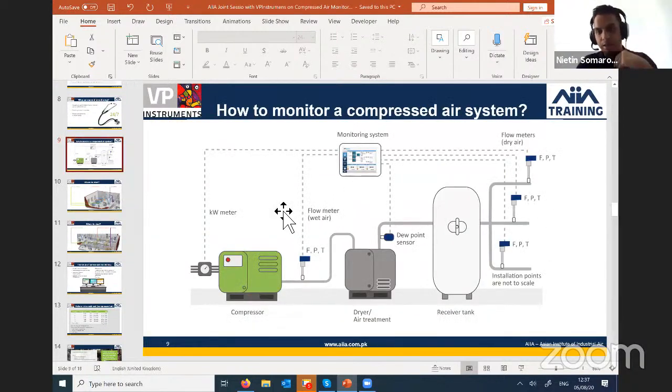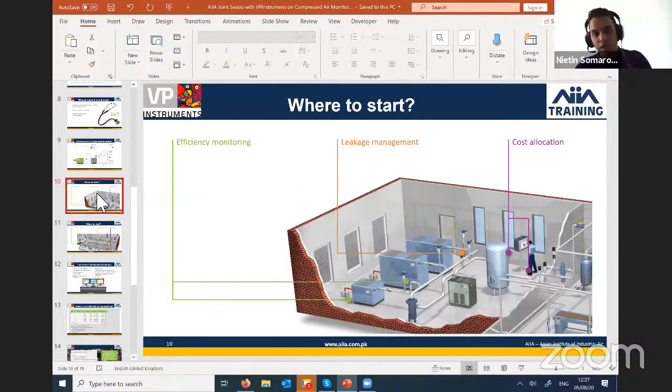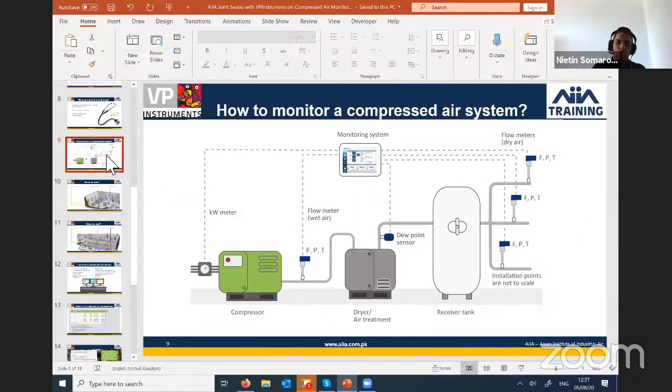If you look at this picture, you can see that we have different flow meters for wet air and different flow meters for dry air. And we also have different flow meters for point of use. So for each individual project and for each individual need, we can quote as per your needs. If you want to measure wet air, you need a different flow meter than if you want to measure dry air. But we can advise you per project.